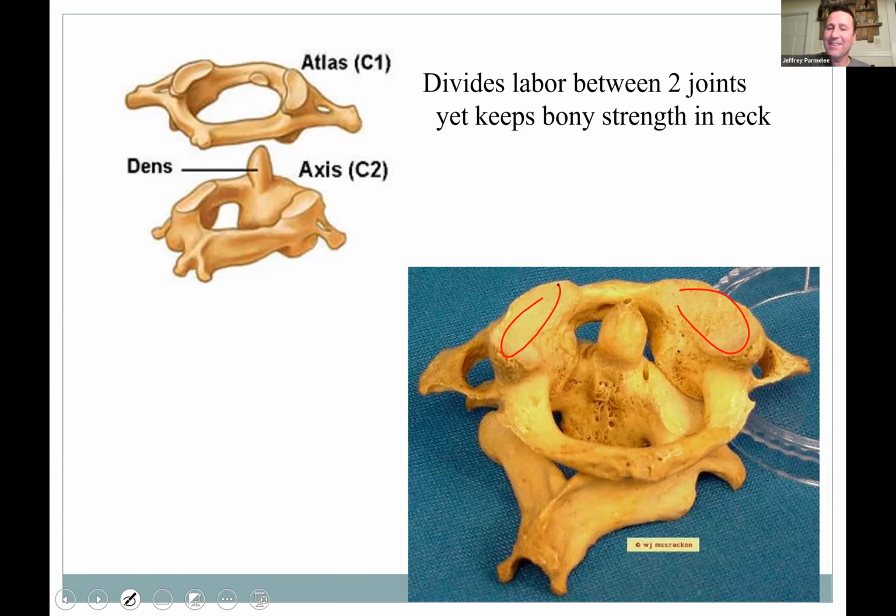Look at that. Can you see it here? I hope you get it. It's really cool. So you've split up those two actions between two different joints. And you see the dens coming up like that little tooth. That can break in an injury sometimes. When they do an x-ray, if they want to see this, they actually go through the mouth because it's higher up than you think. It's up here, so you'll see the little dens right there.